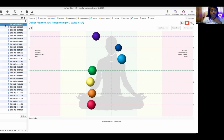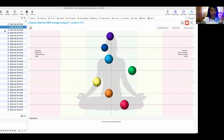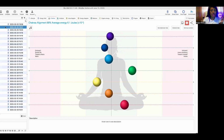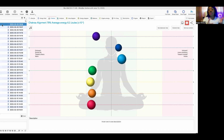And then last but definitely not least is the crown chakra, which pulls more to the masculine. So you see here, it's pulling more to the masculine. It does come over into the feminine, but not as much as it's pulling into the masculine. So what this tells me is there's room for inner trust.